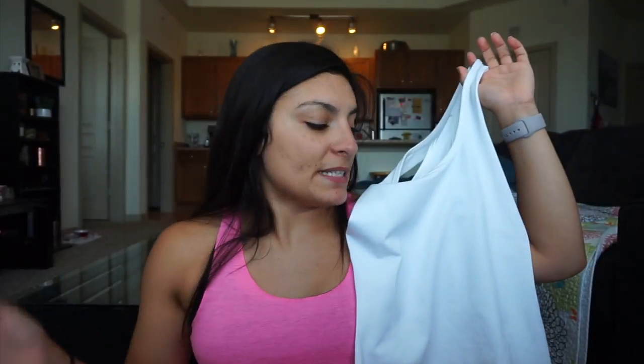I don't know what they are, but they're not $20. Really amazing material. I love it. I would love more of these. The next thing I picked up, I ordered these. No, I got this at the unicorn party.